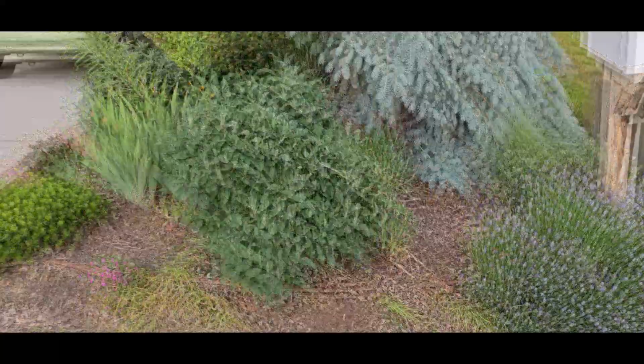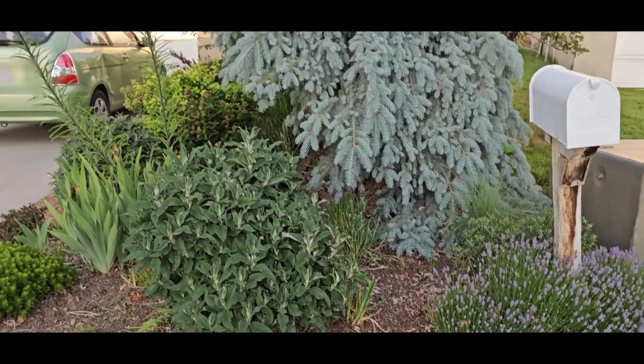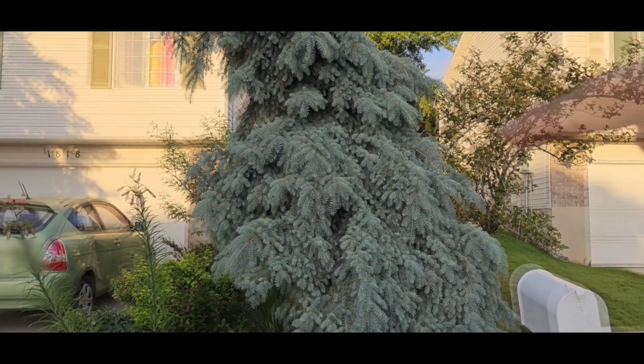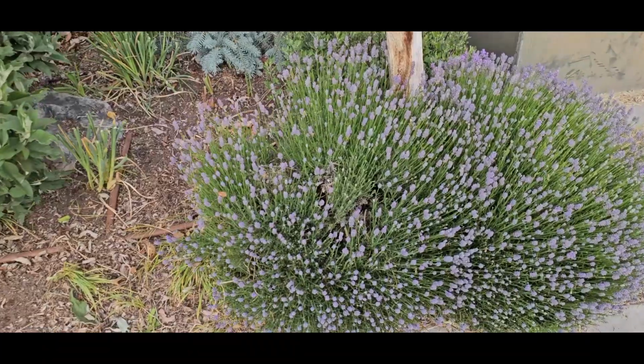So now that you've seen what you've missed, let's look and see what's blooming right now. So we're here on the south side of my yard. I've just got a little strip of land between my property and my neighbor's property that has a lot of flowers and shrubs on it. We've got my glorious weeping blue spruce. The plant right here, that's an Autumn Jubilee ninebark. And then we've got our little Wee One lavenders. Look how gorgeous they are.